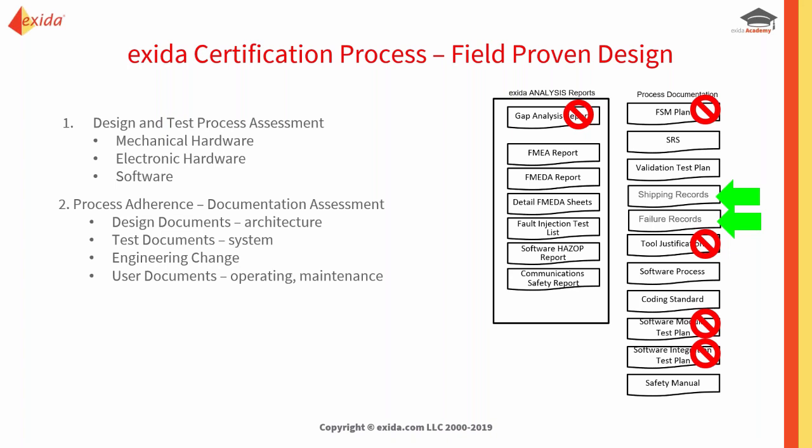And that means what? Now you don't have to worry about your software module test plan. You don't have to provide evidence of the software integration test plan, or you don't have to do a gap analysis if you don't want to. You don't even need a functional safety management plan. You still need your SRS, but you don't need that functional safety management plan.